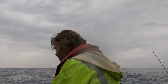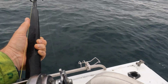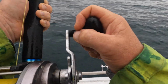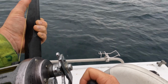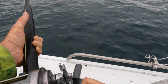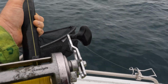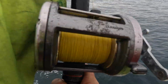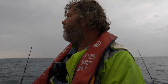I think we got a little kingy, might be legal. Grab the net maybe, Willy. I think he's going to be small. Oh, he's a big bonito. Oh! I just got a good hit. Oh well, guys, I had a pretty solid bonito on, but lost it.